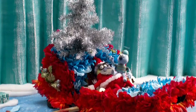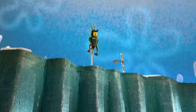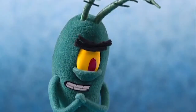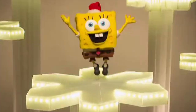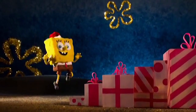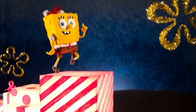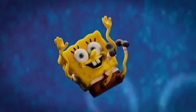When Plankton turns everybody in Bikini Bottom from nice to naughty in the episode It's a SpongeBob Christmas, things are looking pretty grim. But fortunately for Bikini Bottom, SpongeBob comes along to save the day. It's one of my personal favorites from Season 8, and serves as a great holiday special. But as you can guess, it isn't perfect.